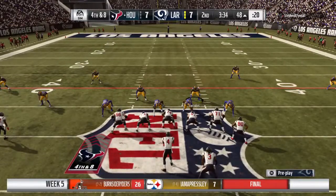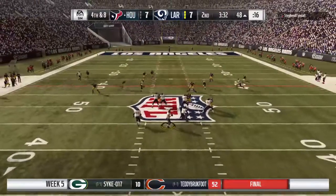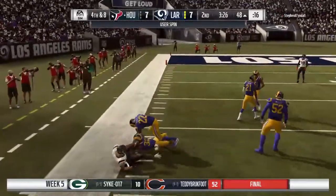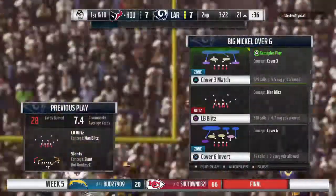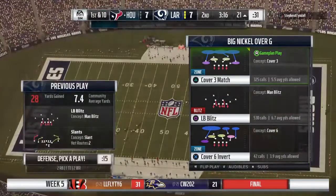Reset. Come back. They will indeed snap it to Watson. He finds his target, Fuller. He'll get this one down near the 20-yard line, just shy of the 20. Hey, nothing to see here, just your standard fourth down gain of 28 yards. And the drive keeps going.